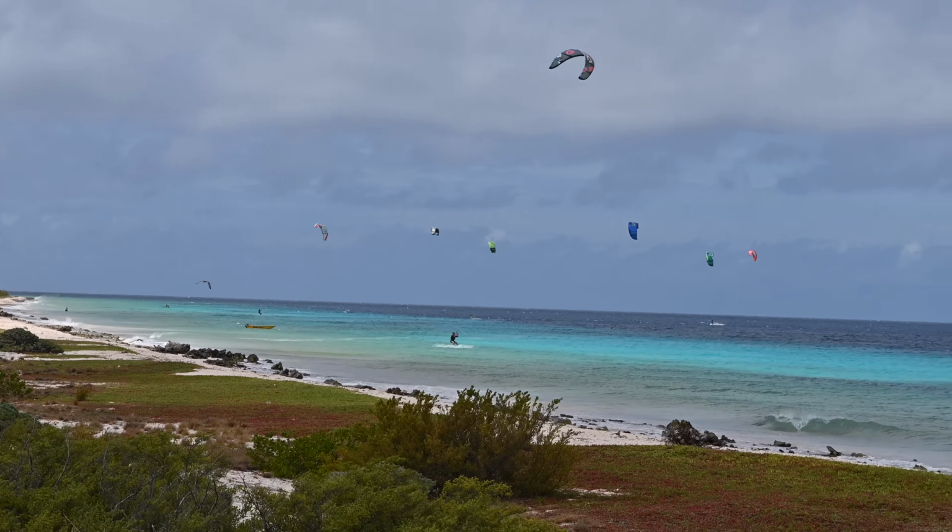Which is almost like a lagoon on the windward side, and it's a windsurfer's paradise. There are only windsurfers allowed here. The shallow water and sandy bottom, without reefs, makes it a windsurfing paradise.